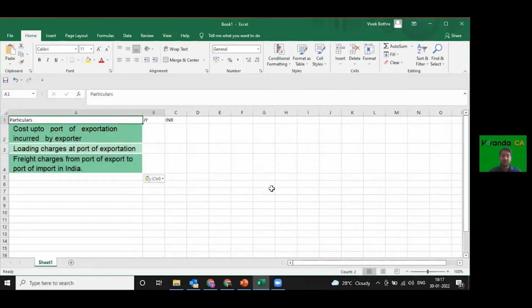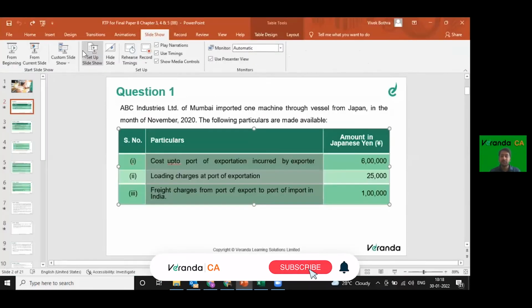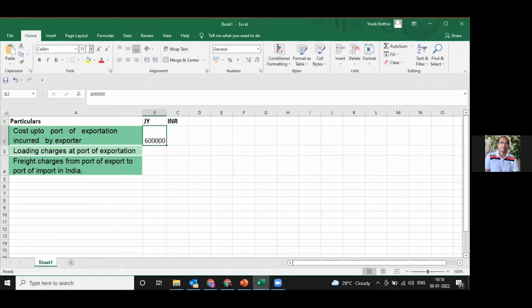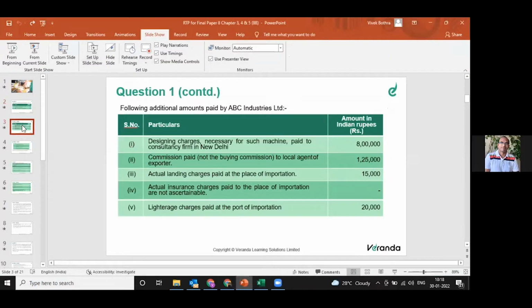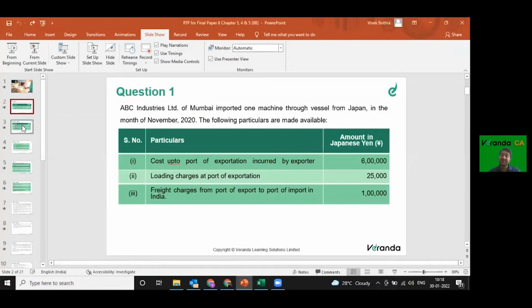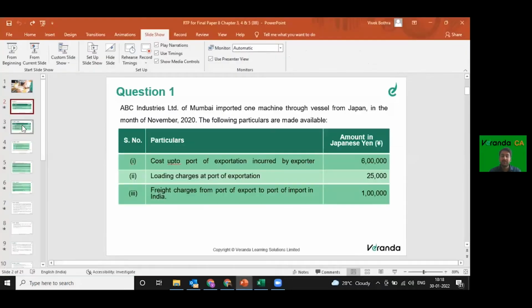All right. So we'll just have a look at what all are the goods products which shall be includable or not. Cost up to port of exportation incurred by exporter 6 lakh rupees is definitely a part of our workings. Then when we are converting into INR, what is the value of INR given in the question? 0.71 Indian rupees. So 6 lakh into 0.71, that is 4,26,000. Then loading charges at the port of exportation, definitely includable, 25,000, which INR value will come to 17,750.